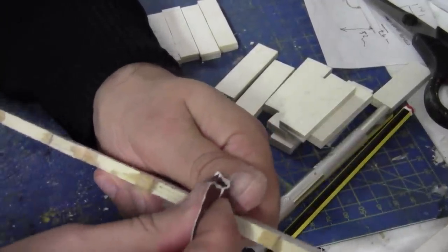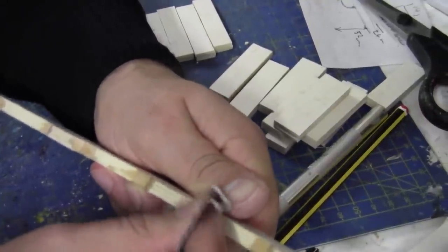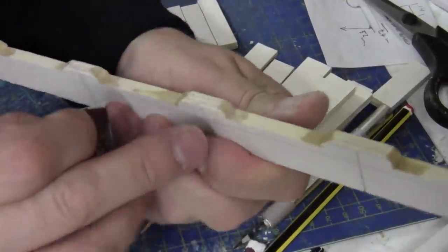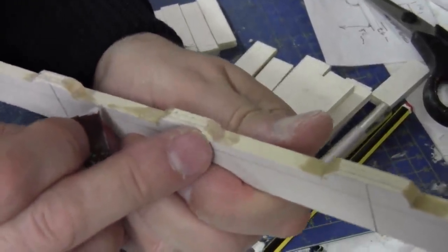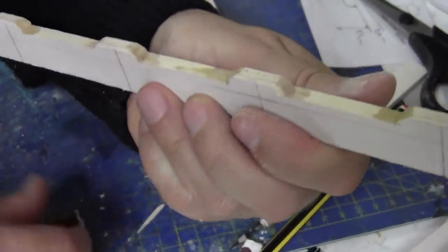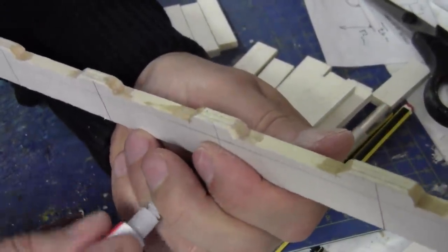I'll just go into that corner there as well. Yeah, you see what happens there. There's no super glue in that bit, and the card is fraying. So what I'll do is put a bit of super glue on that, wait till it goes off, and I'll be able to finish off sanding it.